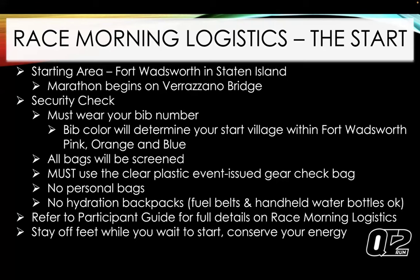All bags will be screened. You must use the clear plastic bag that they give you at the expo. So again, like I mentioned, if you have a gear bag, you're going to have to drop that off Friday and Saturday. Race morning, they're only going to let you use that clear plastic bag. No personal bags, no hydration packs. You can have your fuel belts or handhelds. That's totally fine. Again, refer to that PDF for more details.